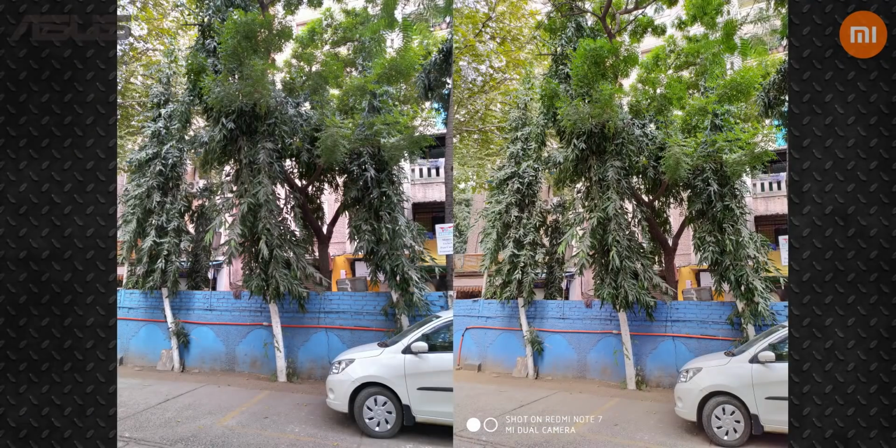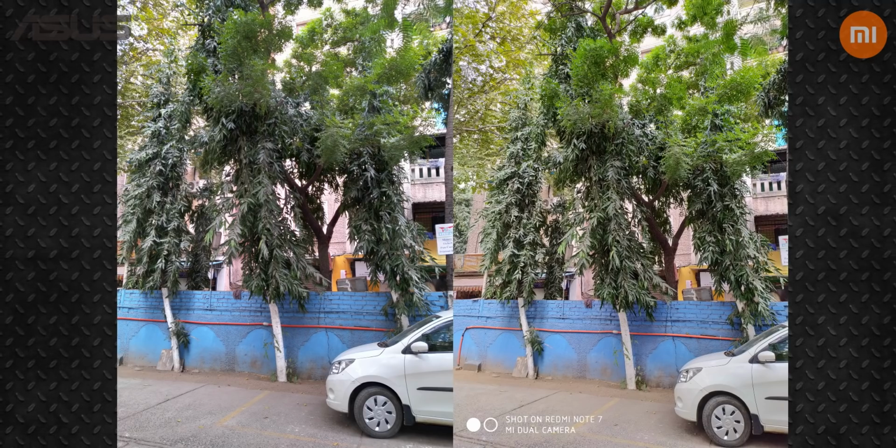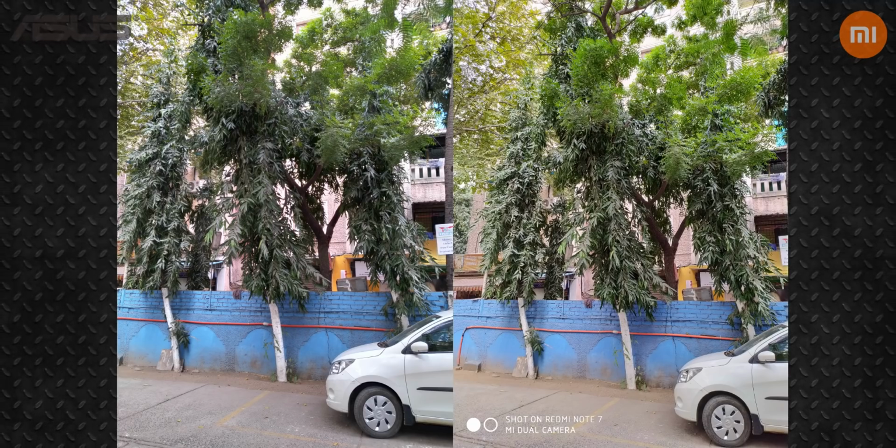So coming back, of course, if it's not a close-up shot, there will be no blur at all. So when you move away from the subject, then you will have to use portrait mode. Here's the comparison. The differences are quite obvious. The Note 7's portrait is brighter. My scary, monstrous face has more detail. It's a lot sharper. The edge detection is also better on the Note 7's portrait.